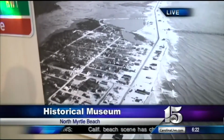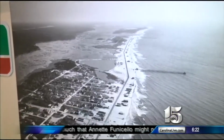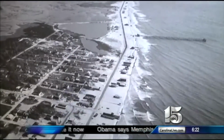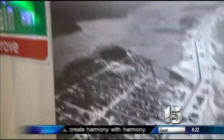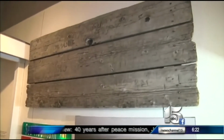It doesn't go all the way out to the inlet. This particular Ocean Boulevard picture here doesn't go all the way out to the inlet like it does today, and neither does it show any of the channels that are over there on East Cherry Grove today. Yeah, and you remember when it was like that. And I think up here, this is a picnic table, right? That's a picnic table from Sonny's Pavilion in Cherry Grove.